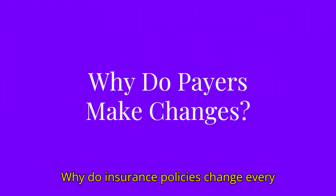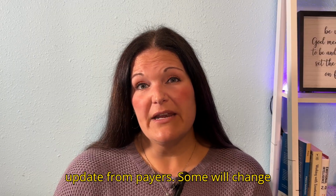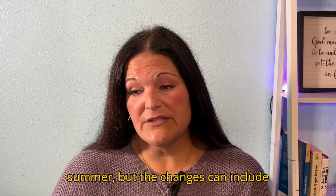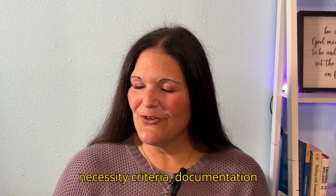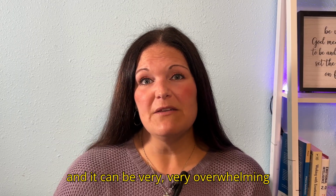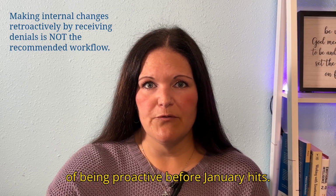Why do insurance policies change every year? That's a very good question, and it's usually an annual policy update from payers. Some will change in the middle of the year too, like in the middle of summer. But the changes can include prior authorization requirements, bundling edits, that's a big one, medical necessity criteria, documentation requirements, and reimbursement updates. It's not just a single policy. I mean, this can be multi-factor, and it can be very, very overwhelming if you just jump into this and learn it as you get denials instead of being proactive before January hits.